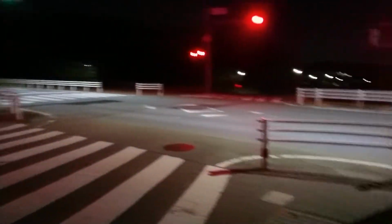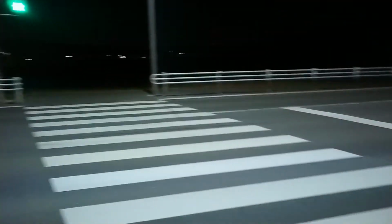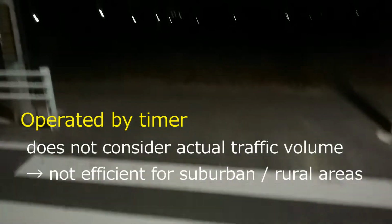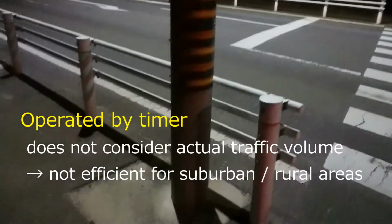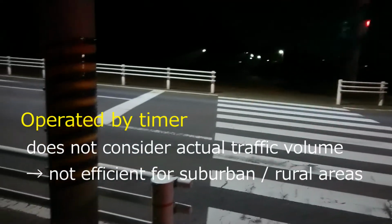Okay, let's get closer. As you can see, there are no buttons or other detectors. This type is the fixed time traffic light, which is most common in Japan. It is just running by timer, so it is not considering the traffic volume, which I think is inefficient.